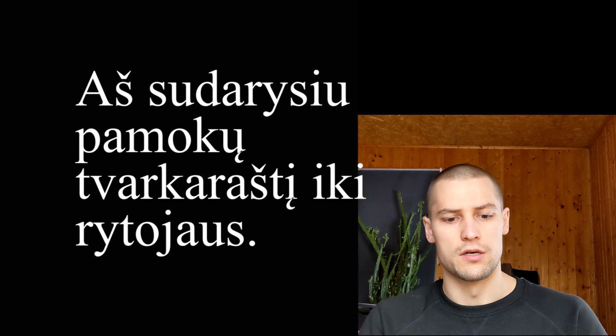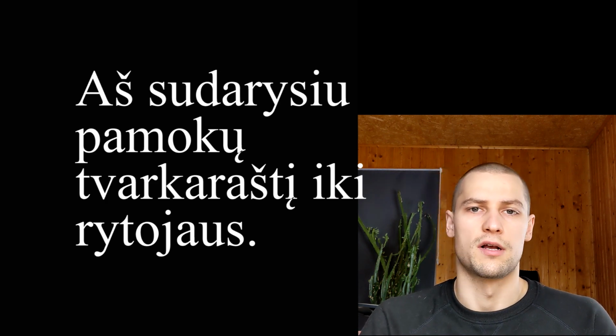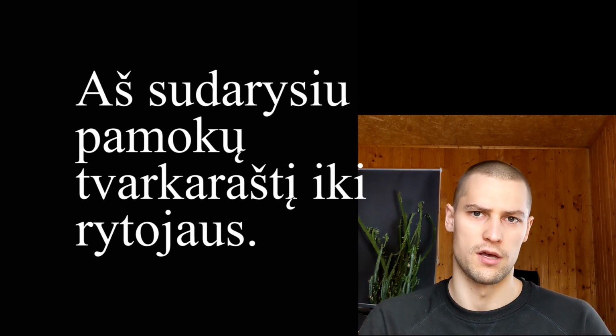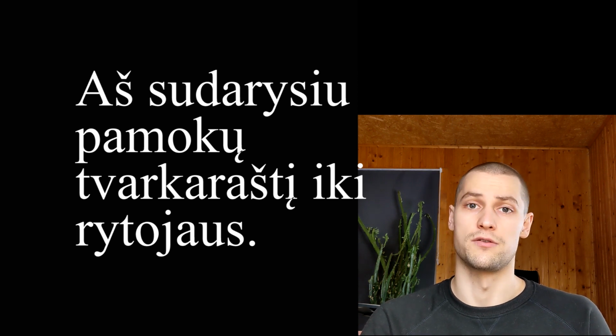Number 7. Sudaryti is to form or to make a certain structure. Sudaryti. Aš sudarysiu pamokų tvarkaraštį iki rytojaus. I will form the lesson schedule by tomorrow.